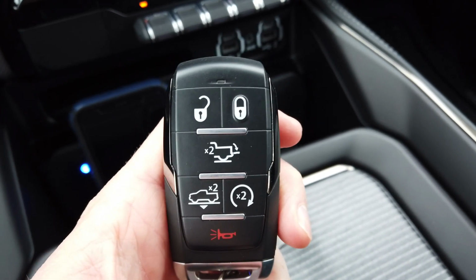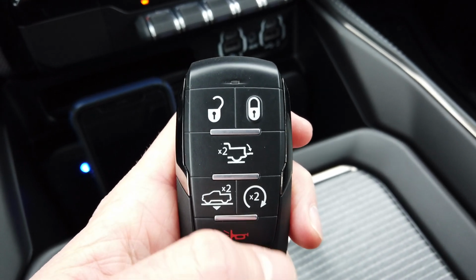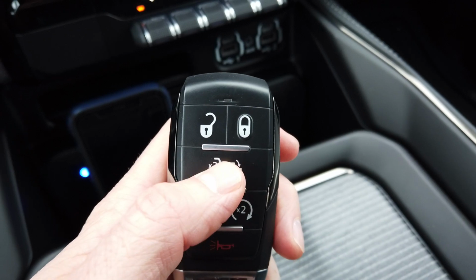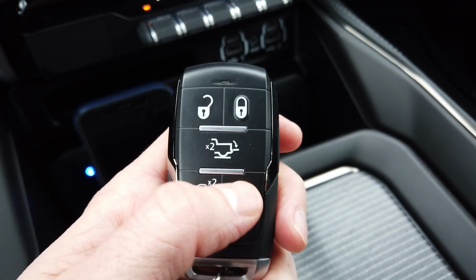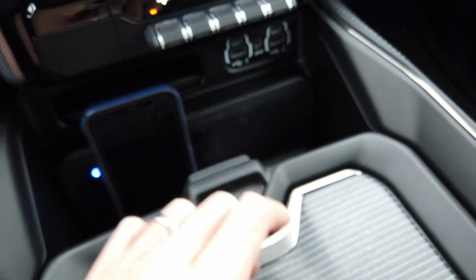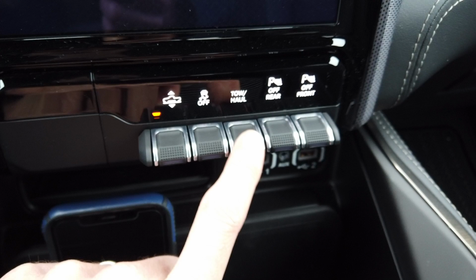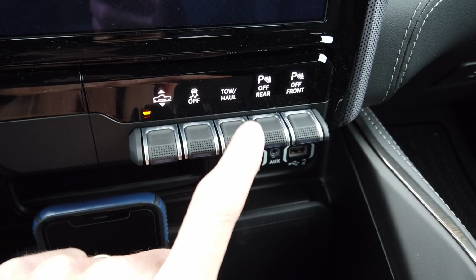I got long legs and I'm pretty agile, but I know a lot of customers that's going to be really important to. You can also lower the tailgate on this with 2 clicks. You can start it remotely with 2 clicks, and of course lock and unlock and remote start on that. The next button here is going to be your traction control off, and then the third button, the middle button, is going to be your tow haul.